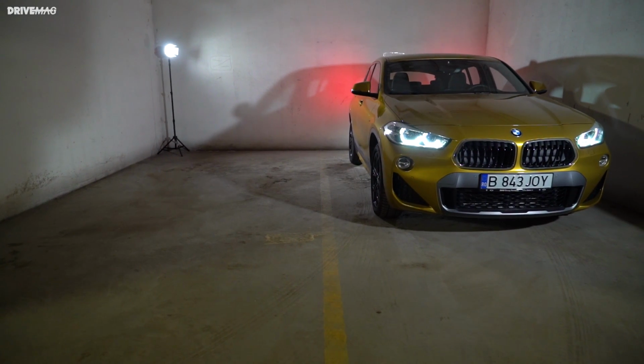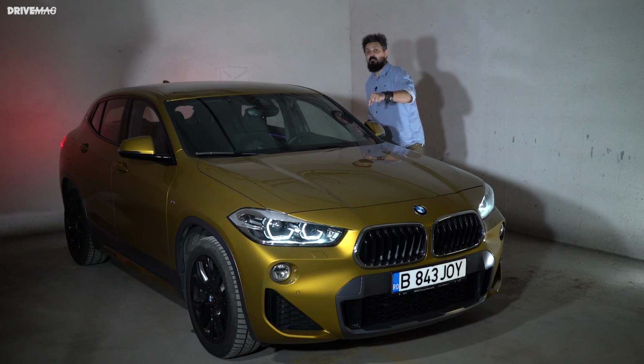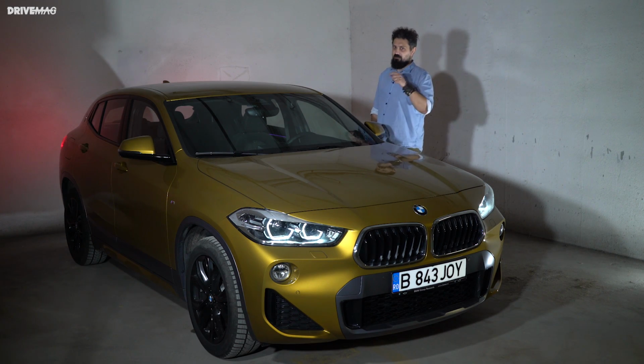This being said, the BMW X2 does its job in looking peculiar, convincing you this is the car you'd wish for night drives, which is exactly what we're going to do now.